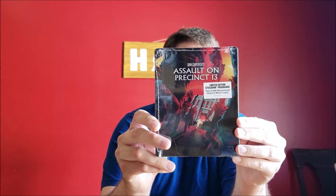Assault on Precinct 13. Again, the cover art's really cool. John Carpenter's take on a Western, basically. The remake wasn't great. But those are my steelbooks for the month. Actually, there's one more.